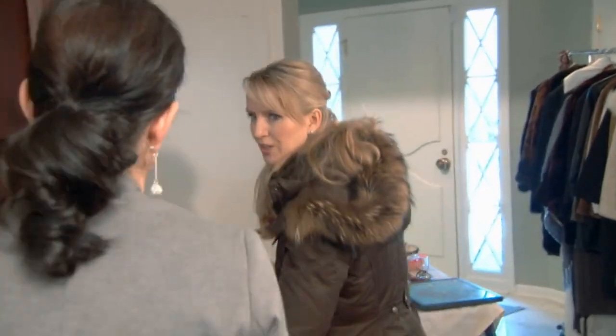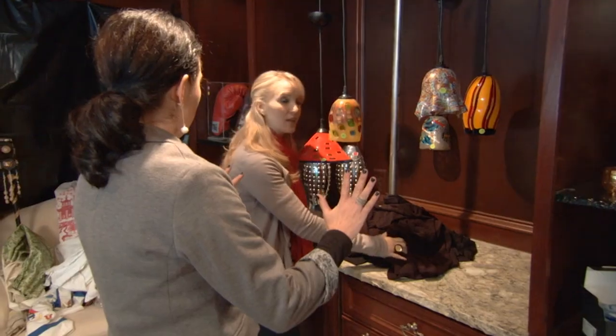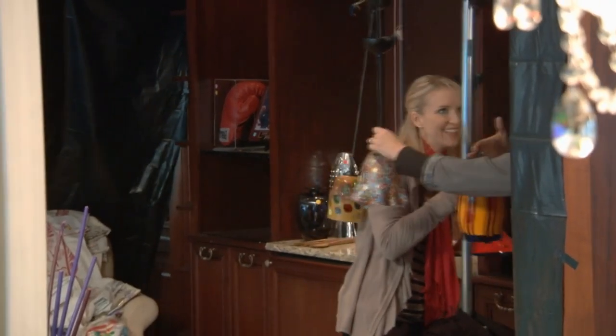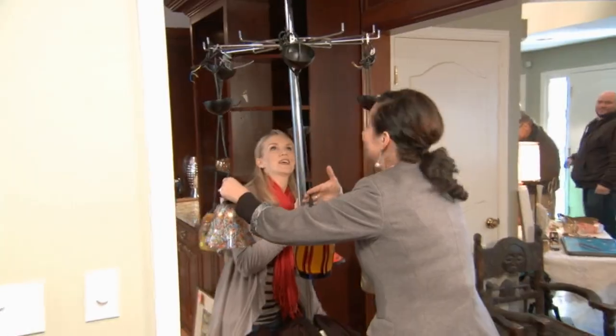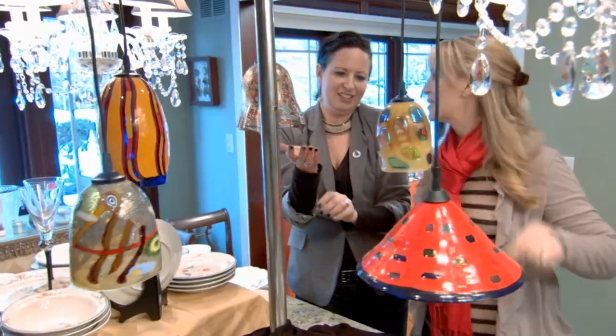These need to be featured. They need to be showcased. They're awesome. This is a great spot for them. Perfect. Are we moving these? You watch the pendants. Oh, I've got this. You break it, you buy it, right? Am I going to clear that? Oh my gosh. They better sell from over here.